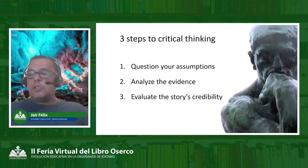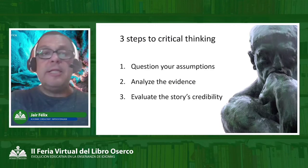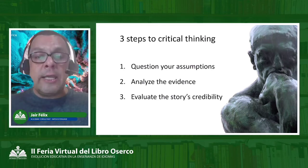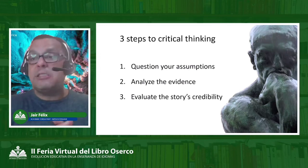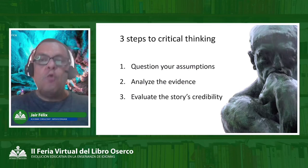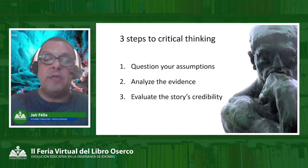So what we're talking about is simply the ability to help students develop critical thinking by questioning assumptions, by analyzing evidence, by evaluating stories' credibility. And through that, we can empower our students' use and handling of the language.